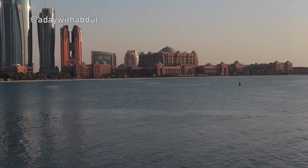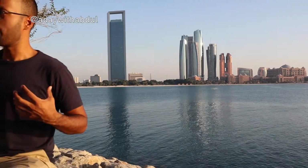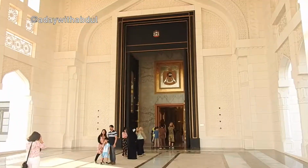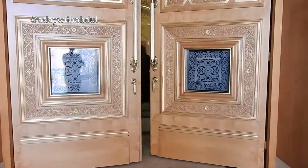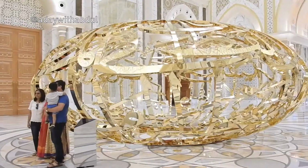From the inside, it's just marvelous, filled with all these golden elements. And moving on to the next palace, now both of them are fantastic, but the newly opened Qasr al-Watan, which is right over there at that end, which I also covered on one of the videos here, is just fascinating. It's mind-blowing how beautiful it is, and how grand, how luxurious it is, and how much it speaks of the country of the UAE.